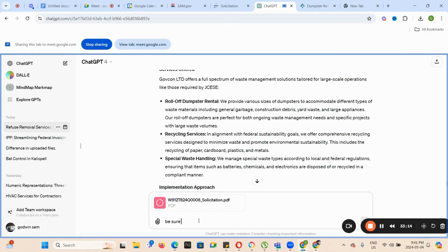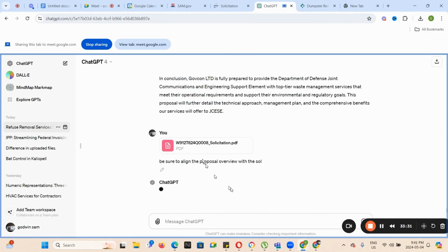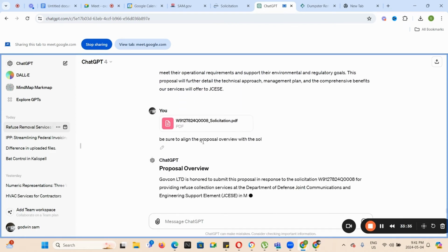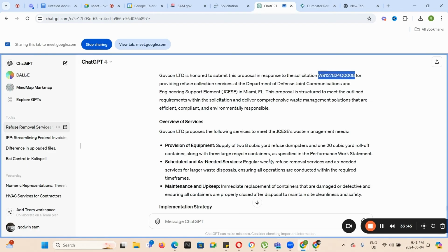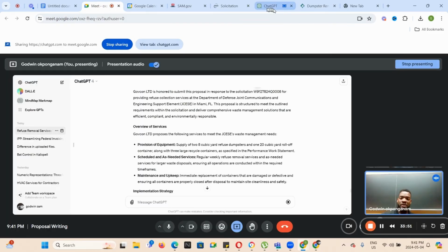Be sure to align the proposal overview with the SOL. Let's see if it changes anything in its response. Not that there was anything wrong with that response, I just want to see. Typically ChatGPT will put in the solicitation number and things like that. So when I didn't see that, I just wanted to throw in the solicitation again to see if the response would change.